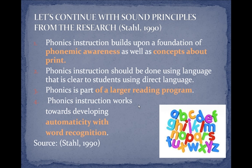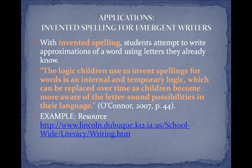And finally, another key point from this article, although there are more than this, you might want to check it out on your own, is this idea that phonics instruction has a goal of working towards automaticity with word recognition. And we know that automaticity builds fluency in reading, which really moves students through into becoming transitional and fluent readers. So some key points.